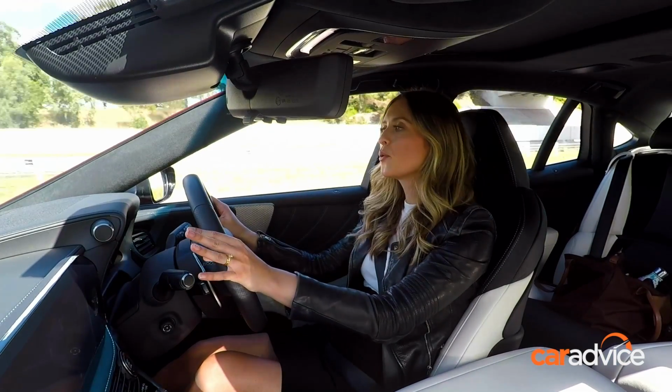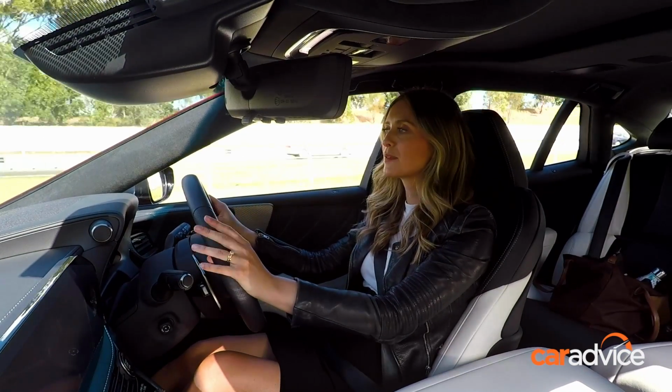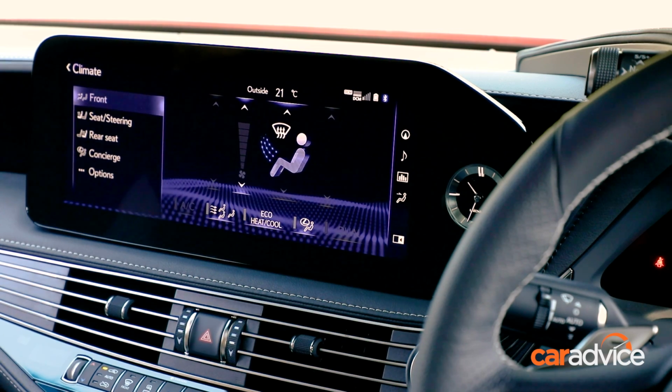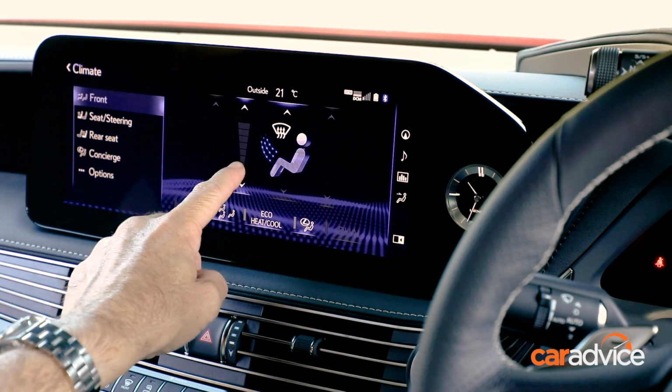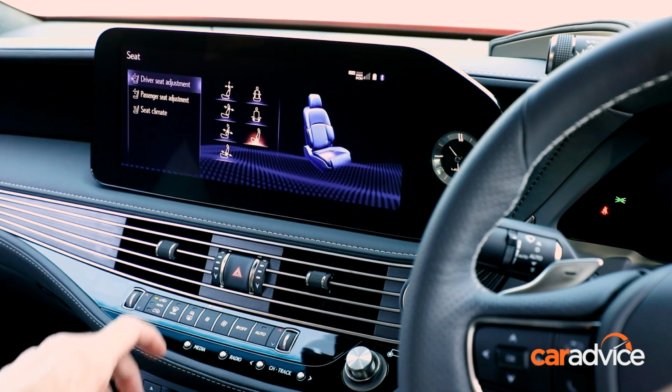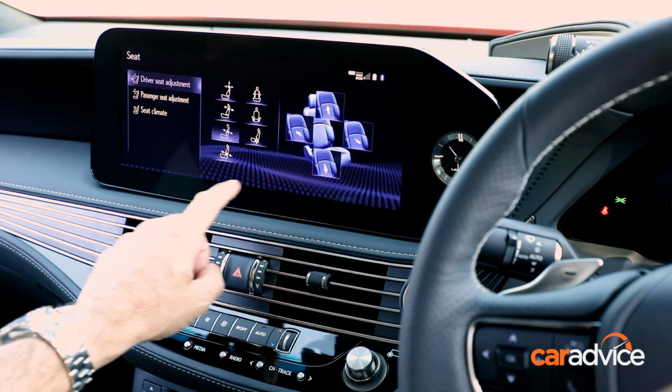I do find that while Lexus's infotainment displays are really comprehensive, they've got all the information you need, it's the execution that falls a little bit behind. It's your arrivals, it's just everything's there, but the finesse and the polish is just lacking somewhat. That's my only criticism, really.